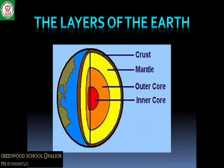The Earth is very hot inside. Below the crust is the layer called mantle, which is made up of very hot molten rock. In the center of the earth is the layer called core. It is the hottest part of the earth. It consists of molten metals.